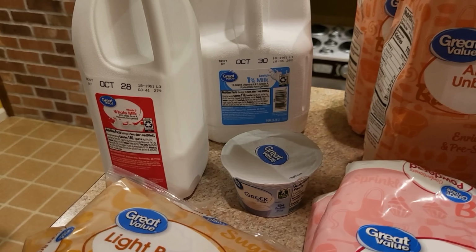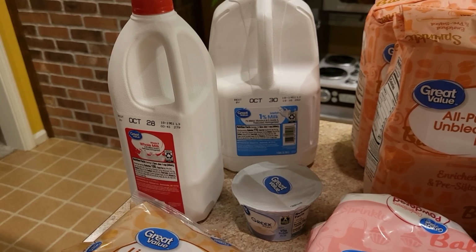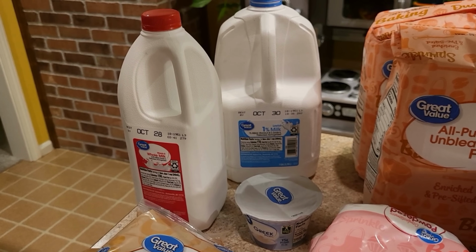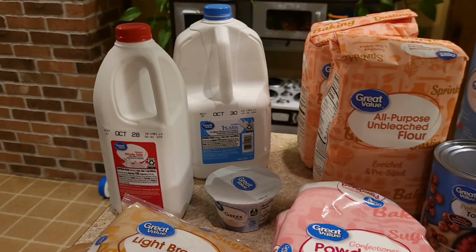The little thing of yogurt was 82 cents. And basically, I'm going to get 2 quart jars out of it. It's 2 very full quart jars of homemade yogurt, so still saving money, and I can control the sugar in it. Super easy to do.